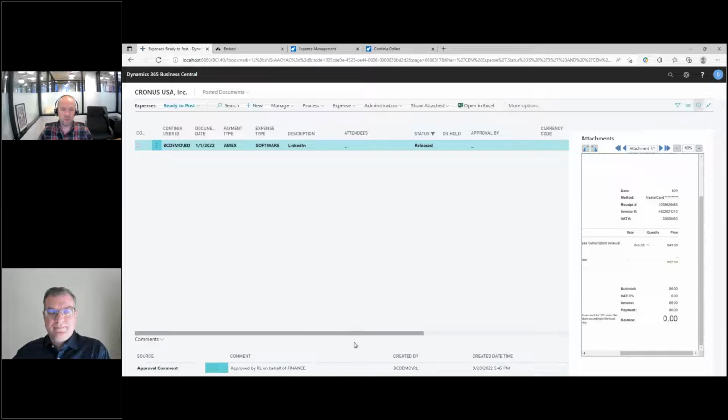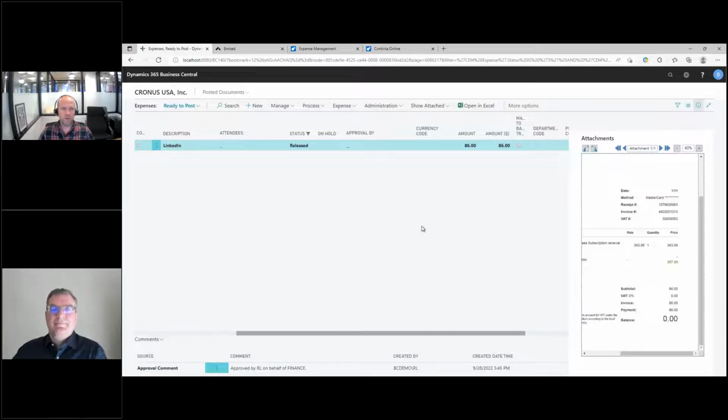When I post this, because it is marked right over here as matched to a bank transaction, it will automatically reconcile this transaction against the corporate credit card feed that we got from, in this case, Amex. So the reconciliation of corporate credit card transactions is automatically part of this process, and you don't have to spend hours and hours each month puzzling all those things together. The system will do that for you.